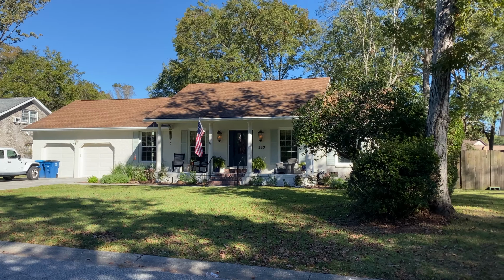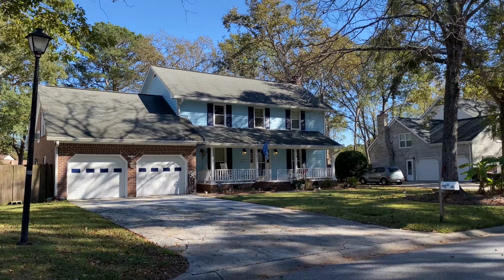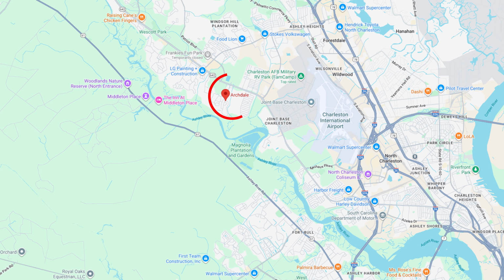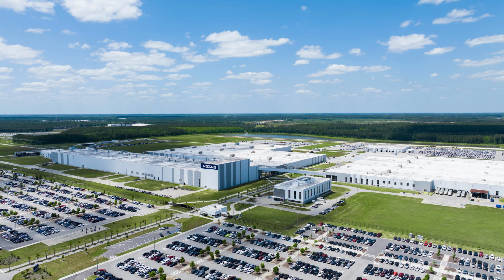You'll find mostly traditional two-story homes with unique floor plans, so if you hate that cookie-cutter look, then you'll love Archdale. These homes are all different and older, so you can expect more upkeep and maintenance, but the trade-off is more space. It's located just west of Joint Base Charleston and the International Airport, so if you work at Joint Base, or for Boeing, or Bosch, or Volvo, or Mercedes-Benz, this is one of the best places to live.